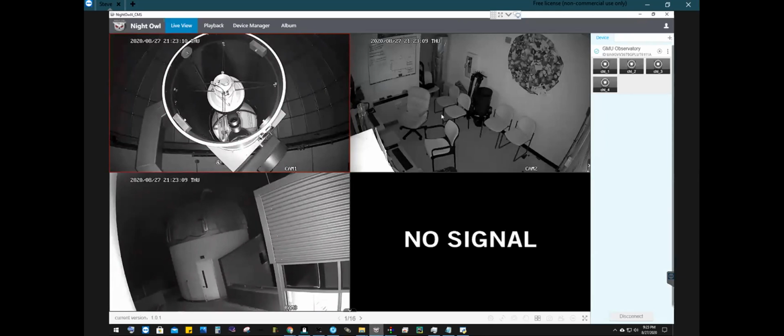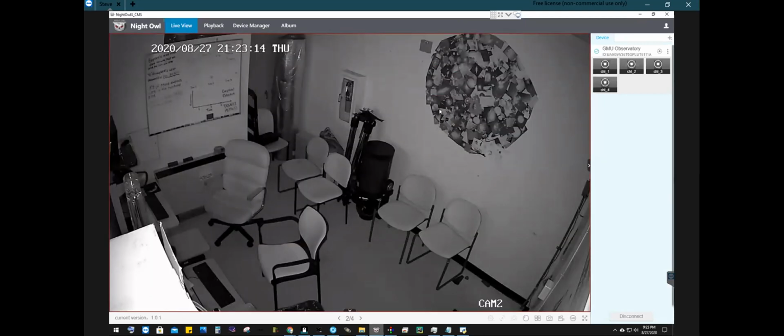I'll just talk about them briefly one by one. So if we zoom in on this, this is the control room. We are currently connected to the computer that's in the left corner. You'll see we have another computer down here, which is a backup computer, essentially. It's a clone of this main computer that we use. And this backup computer is used for testing software and Windows updates.